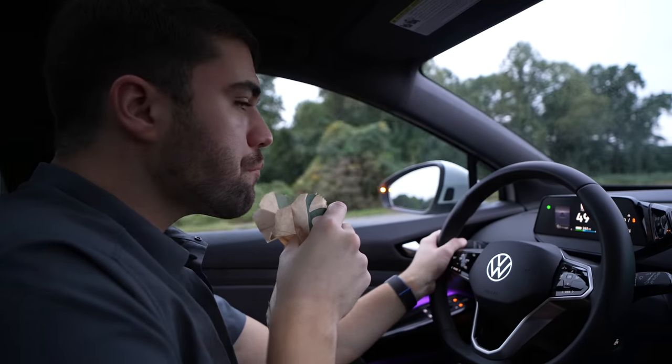But yeah, has anyone else had this issue with their ID.4? I'm just curious if it's me or if it's like a thing.